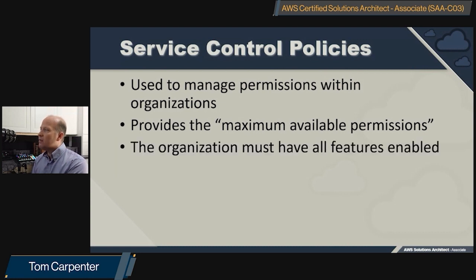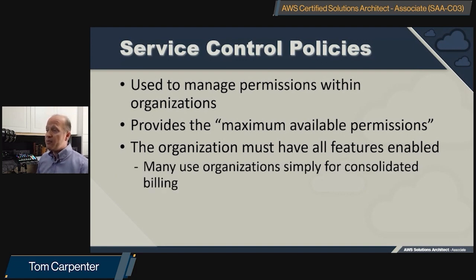The organization must have all features enabled to use this. Now, what do I mean by that? Well, it's not actually uncommon for people to use organizations just for consolidated billing.